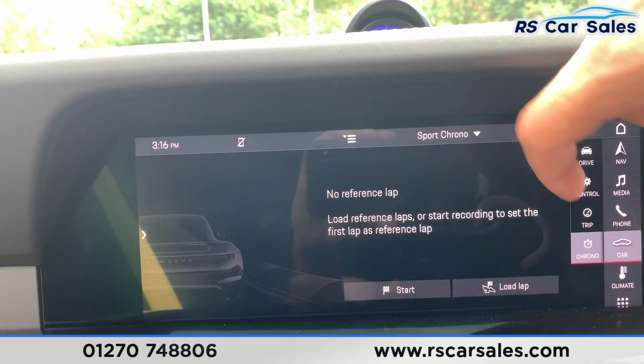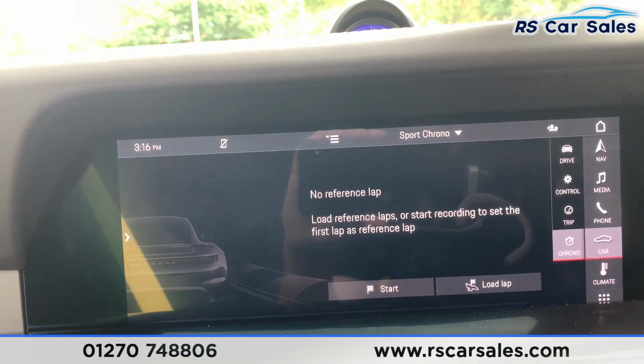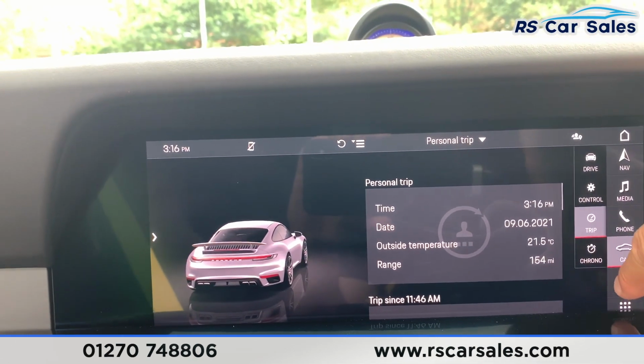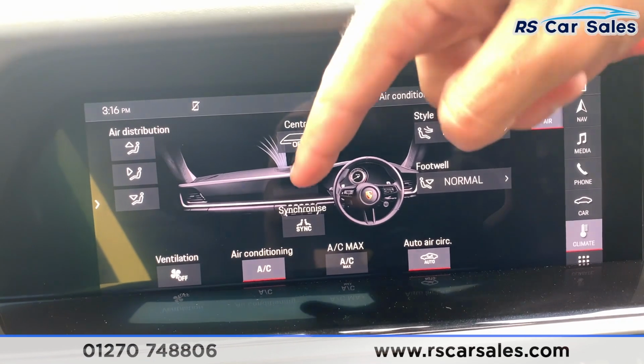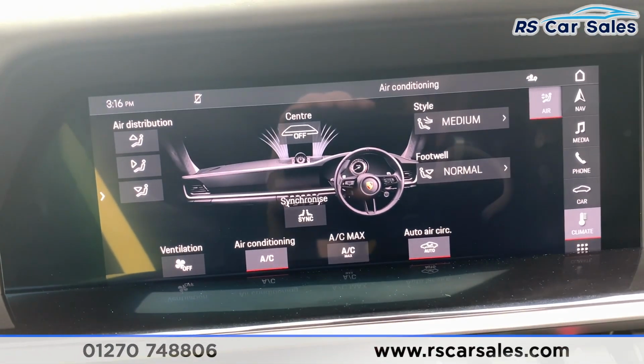Now if you go onto this, it will then record lap times for you if you want to take your car onto track as well. We have the trip just there as well. And we have the climate control just there as well. We can change the fan speed, also the air conditioning, and also the circulation of the air.